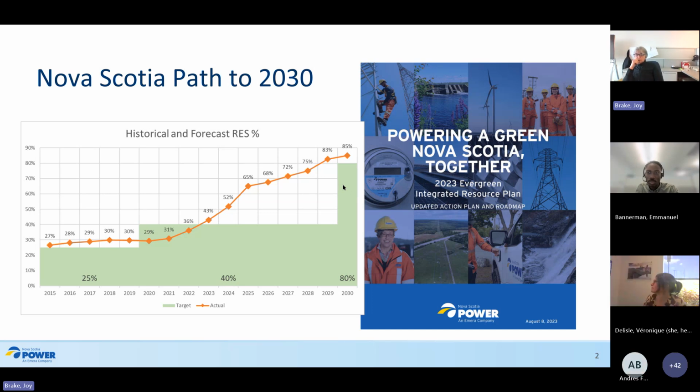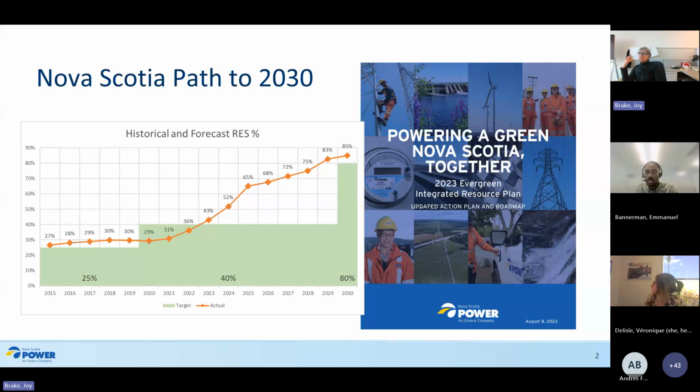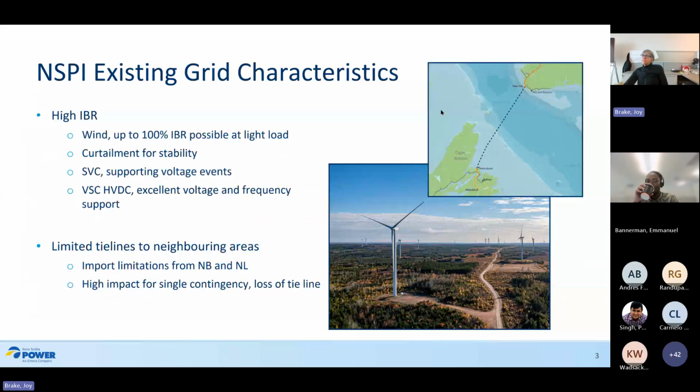Nova Scotia is fairly remotely connected to the rest of the Eastern Interconnection. And we do not have a lot of hydro. We don't have nuclear. We have wind. We have a lot of wind. Wind is a high IBR resource. So in order to get to 80% renewables, we need to be able to allow for some hours where we're running with 100% IBR.